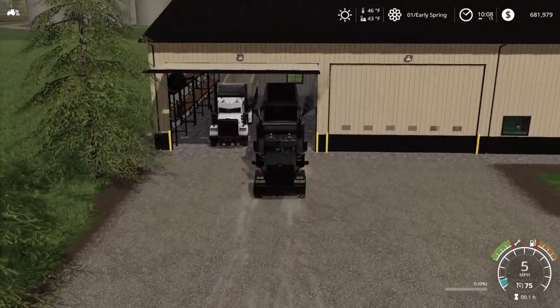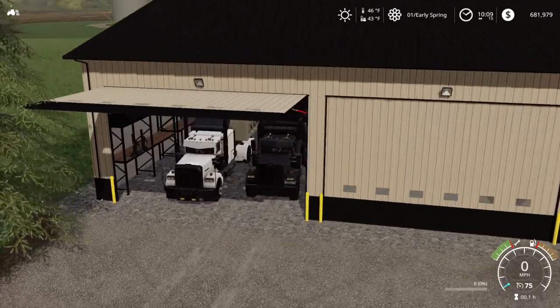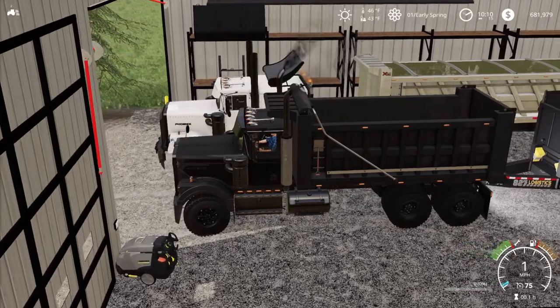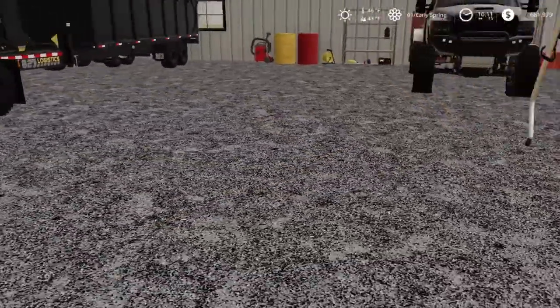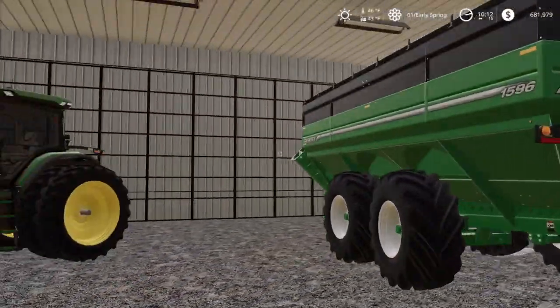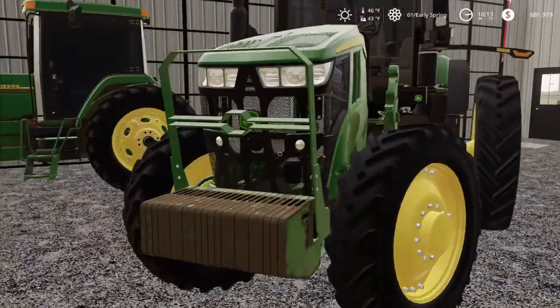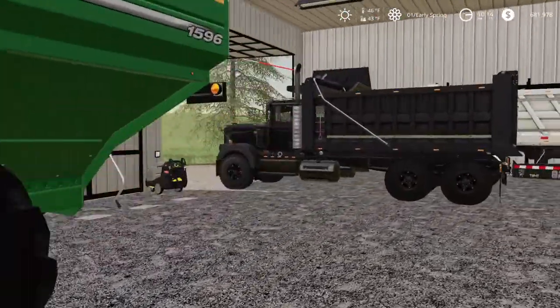Let's see if it fits, y'all. Moment of truth. Does it fit inside here? Dude, it does fit, y'all. It does fit. I'm thinking about changing the way the trucks are, but just... Oh yeah, he just used a new tractor. I can tell because the 350 is in here, 7R. There's a single wheel. Wait, we're missing a dually. Oh yeah, the dually is in the field.